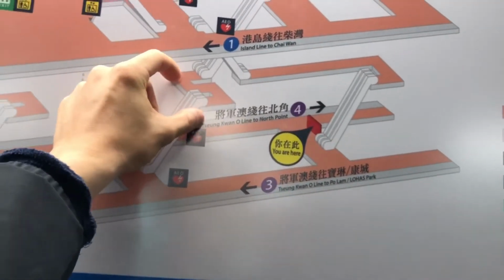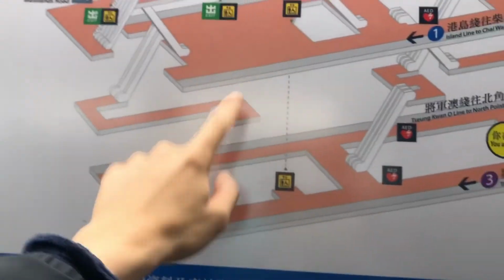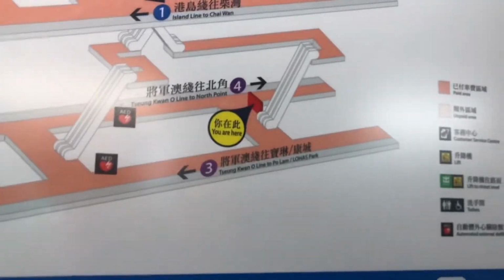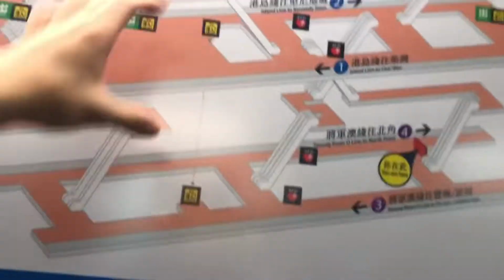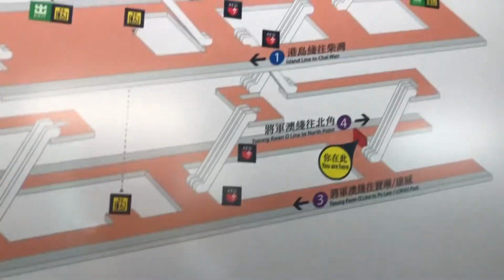You can see the middle side is actually a shorter one. It's just an S. These are a longer S as well. There are 3 spots for you to go. And if you don't want to walk, you wait for the lift, which goes directly straight through instead of walking the entire thing. So, you see how miserable this is?